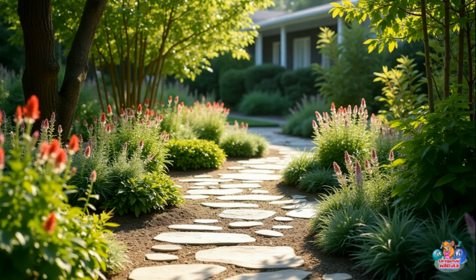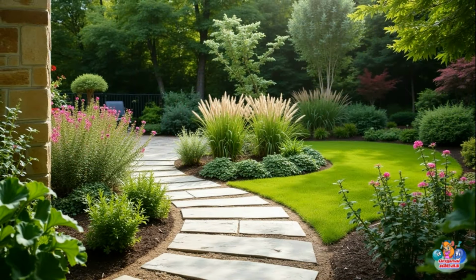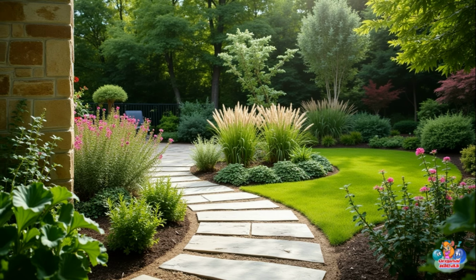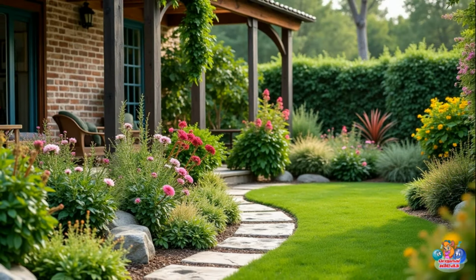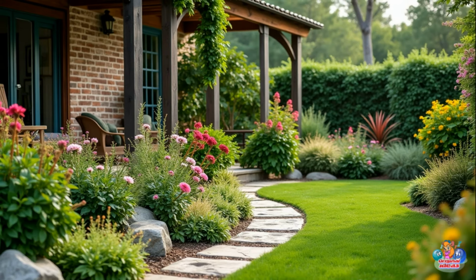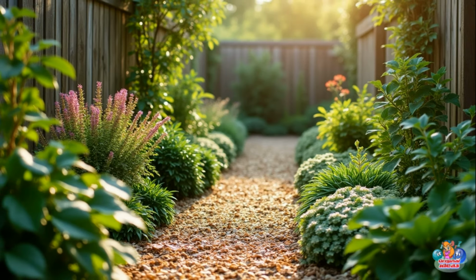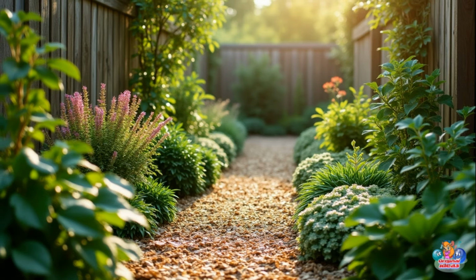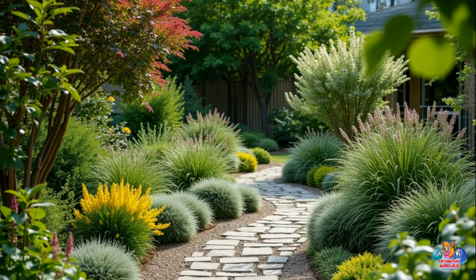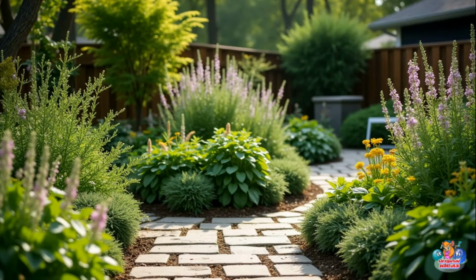Explore unique landscaping ideas. Think outside the box when it comes to unique landscaping ideas. How about creating a themed garden that mirrors your passions? For instance, a sensory garden filled with fragrant herbs, colorful flowers, and textured plants can stimulate the senses and provide a serene retreat. Alternatively, a wildlife-friendly garden with native plants can attract birds and butterflies, enhancing your garden's biodiversity while promoting sustainability.